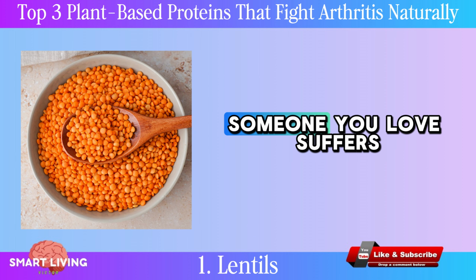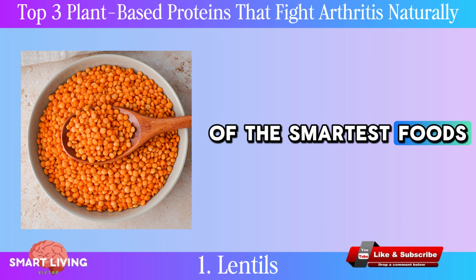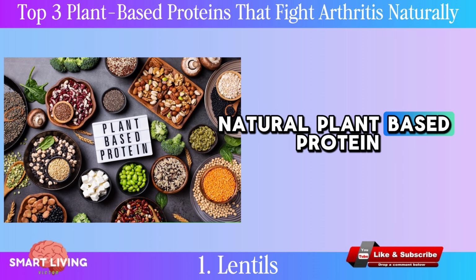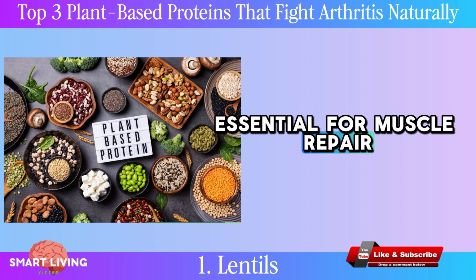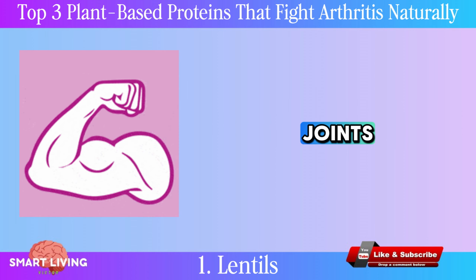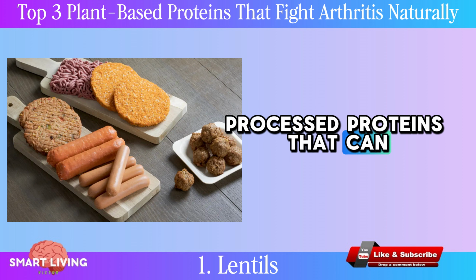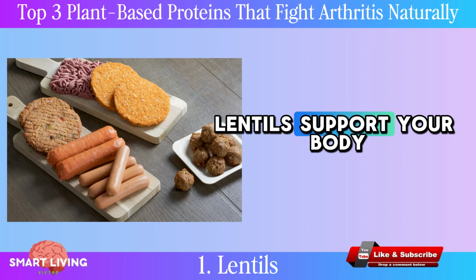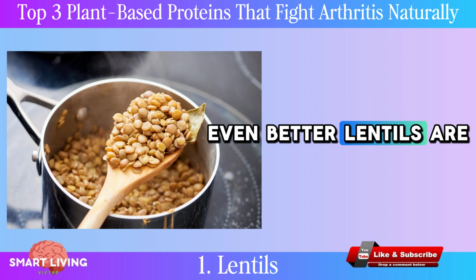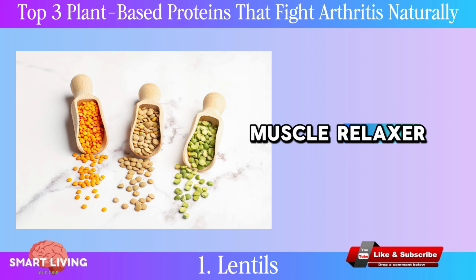But if you or someone you love suffers from arthritis, lentils might be one of the smartest foods you ever add to your plate. Lentils are rich in natural plant-based protein, essential for muscle repair and support. And stronger muscles mean less stress on your joints. But here's the key. Unlike red meat or processed proteins that can trigger inflammation, lentils support your body without aggravating pain.